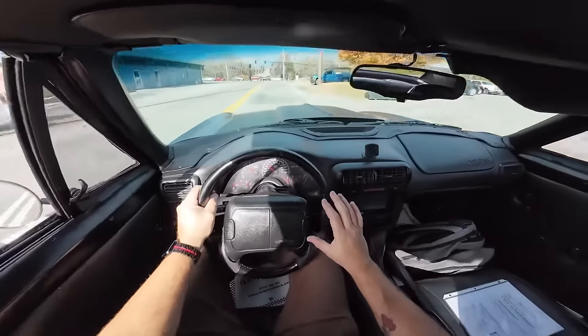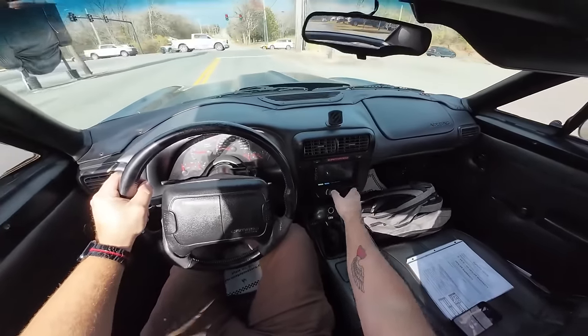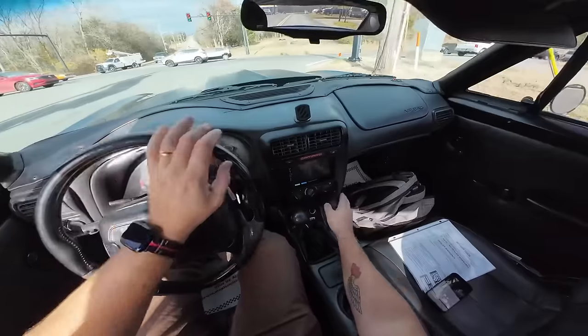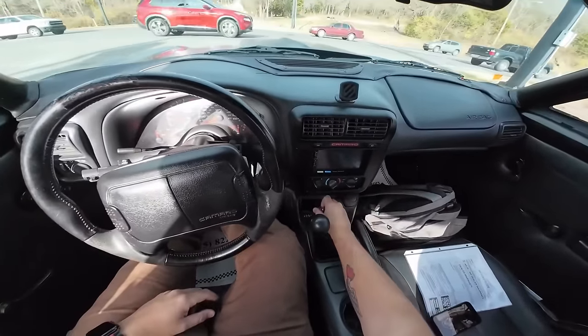Suspension's nice on this one too. Oh, came back out. Those clips need to be redone on the back side of this. You can hear them trying to hold. I shouldn't have pulled on it. I'd have messed it up. There's just a few minor things that need to be buttoned up on this one.